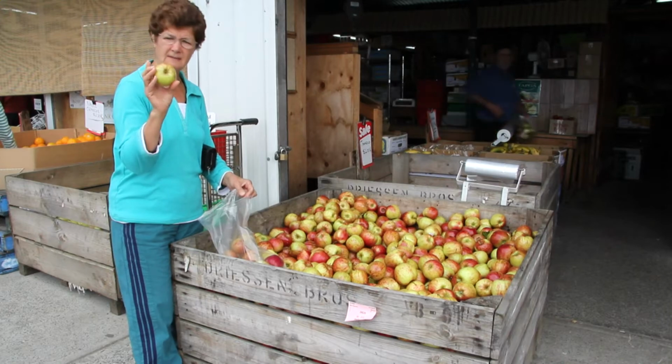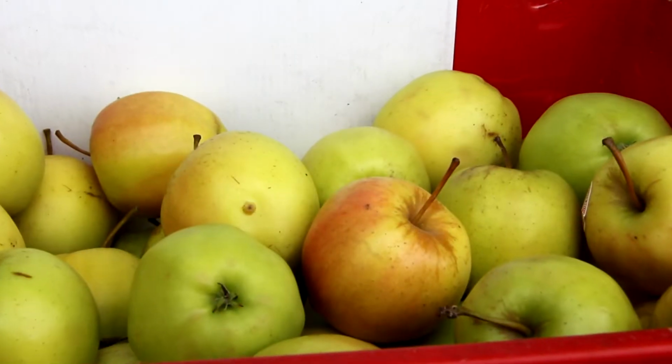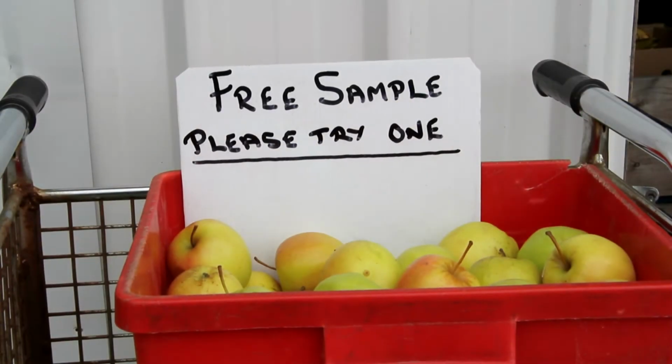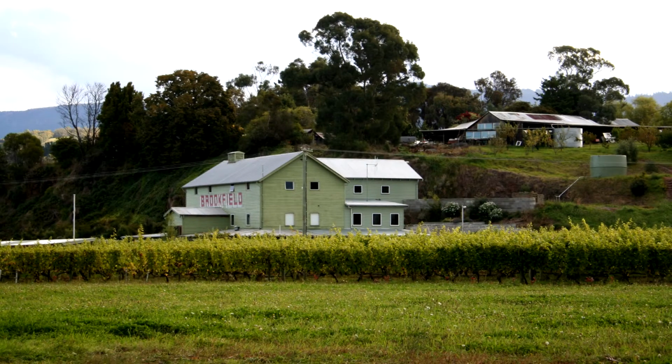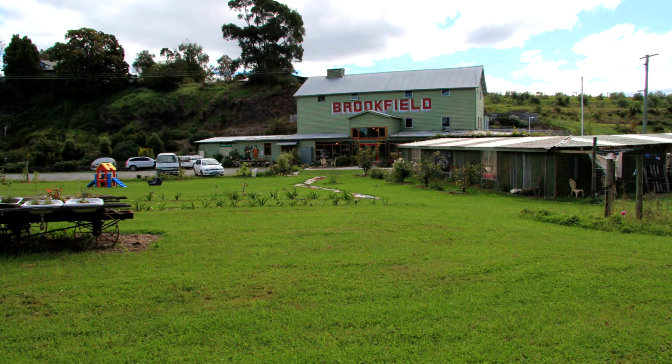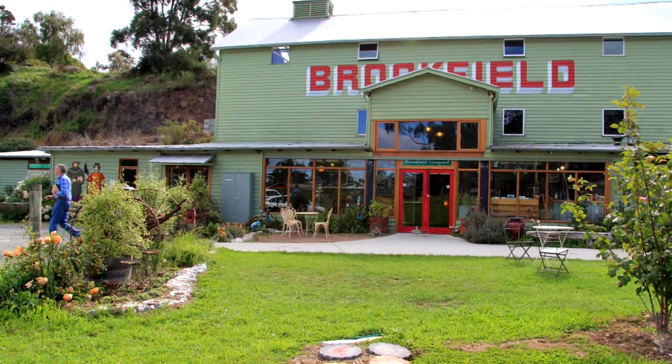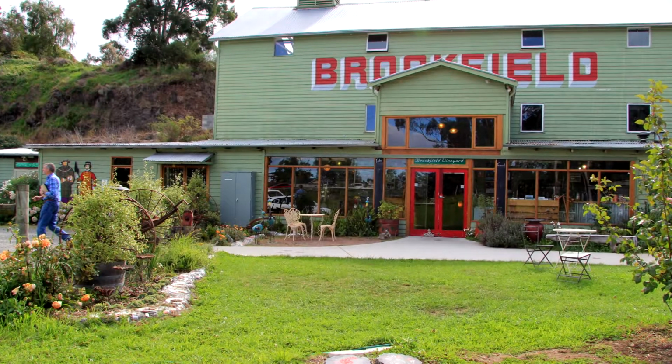Almost everyone knows Tasmania is famous for its scrumptious apples. If in doubt, try a free sample and you'll be convinced. Besides apples and cider, excellent wine is produced by the local wineries. Brookfield Vineyard is very popular and well patronised by the locals, which is always a good sign.